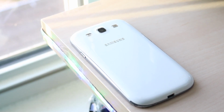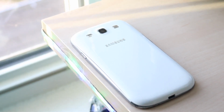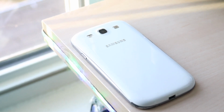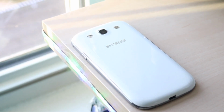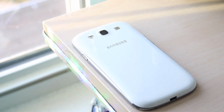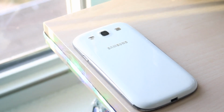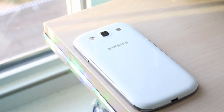Now on the back, you do have that removable back, which is beautiful. You could go ahead and replace this back very easily if you want to. You could also expand the storage with that micro SD card slot, which again, as I stated before, is a humongous asset for it. Having that type of capability is extremely cool, and I just love having that capability of putting more memory in if you need to. And you also have that removable battery, which is beautiful. You can go ahead and put a bigger battery inside of it if you want to.